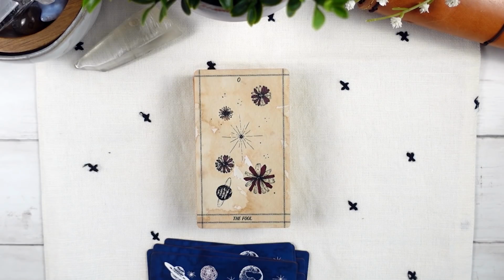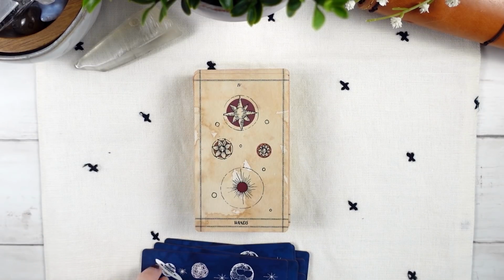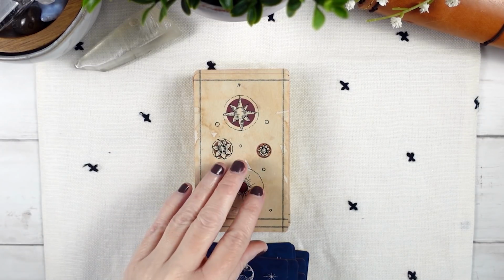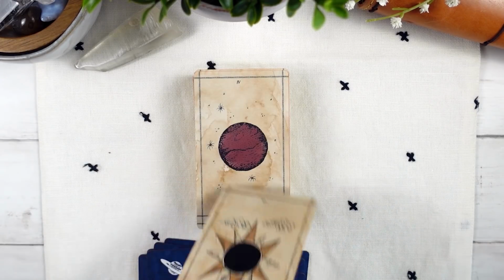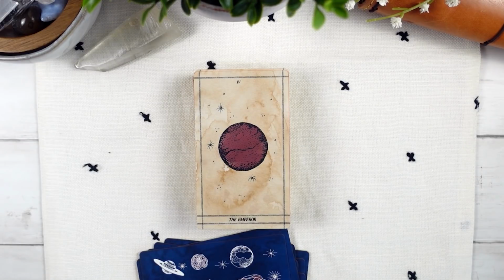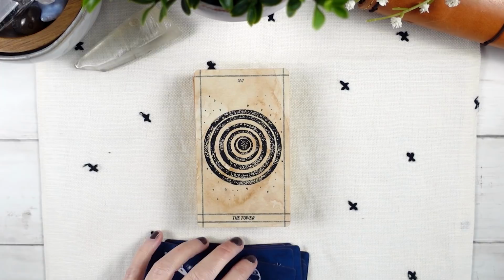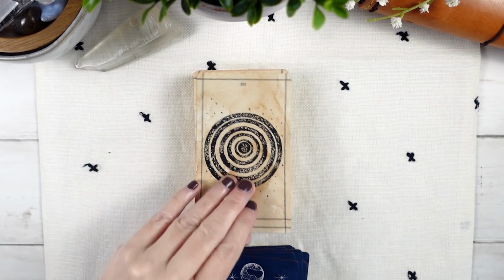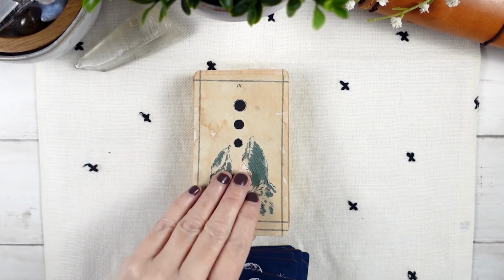I do love that deck, but it did take me some time to get to know it and to be able to work with it in a really powerful way. This deck was a much easier connection to make. And I really enjoyed the minimalistic imagery in this deck, the really soft, watercolory, tea-stained backgrounds, which I think are really lovely. And it just created a really wonderful meditative experience working with this deck throughout the month.